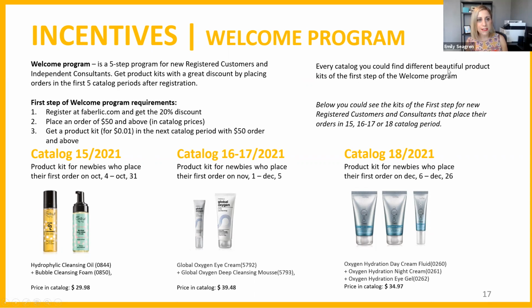Every catalog, you'll find different beautiful product kits for the welcome program. Catalog 16 and 17, those that place the first order on November 1st to December 5th will get the Global Oxygen Eye Cream and the Global Oxygen Deep Cleansing Mousse. Those are our flagship products. People love the Global Oxygen. We are the largest seller of an oxygen cosmetics line in the world.